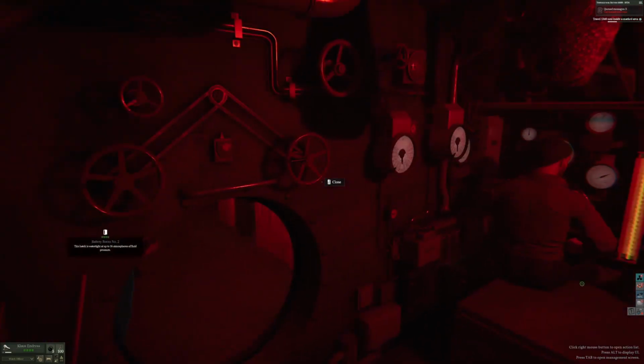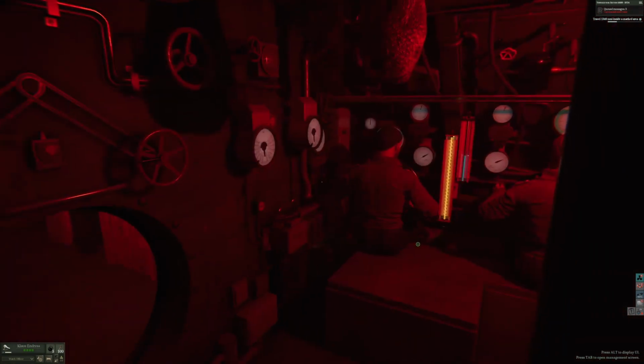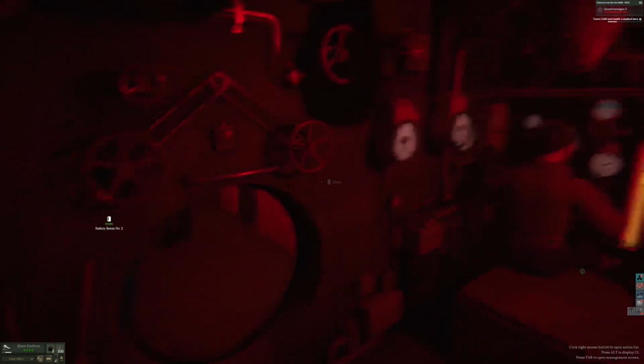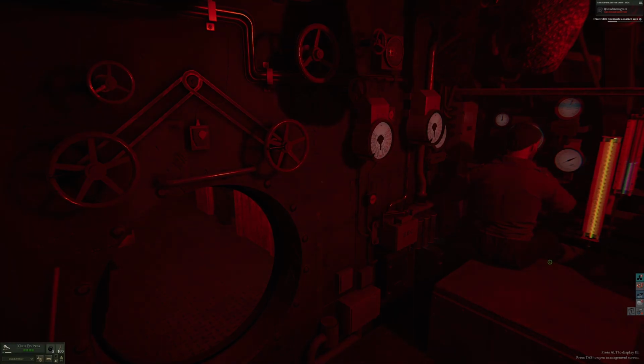As you can see, we've secured from depth charges, letting the men sleep a little bit after that bout of activity, and let them get rested. So I'll see you guys in a little bit.